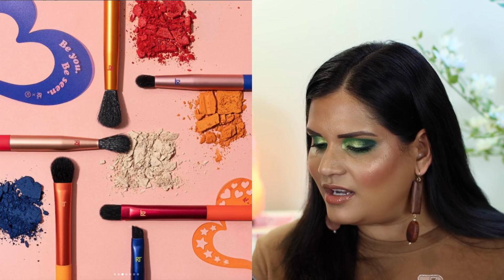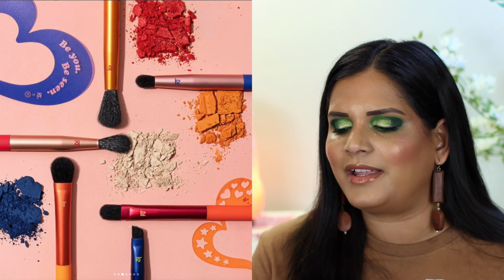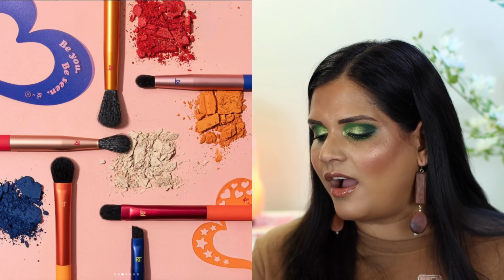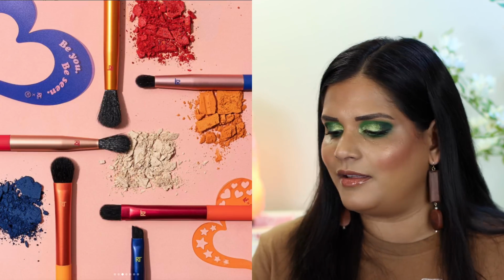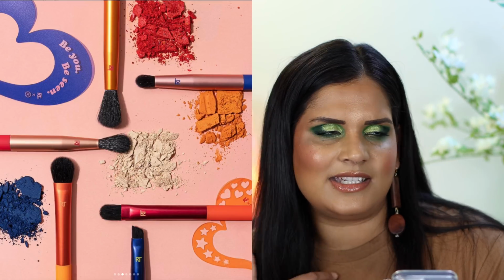I feel like I don't need a brush set to tell me that. And the sponge says you matter, and I'm like, okay, that's sweet, but I don't need a sponge to tell me that either. I really love Real Techniques, so I'm not gonna knock the quality of the brushes, but I feel like it's not really something I need to buy just to feel empowered. But I guess the messaging behind it is very nice. I did see those were available at Ulta.